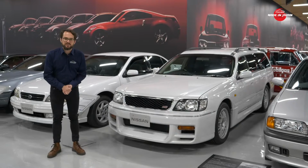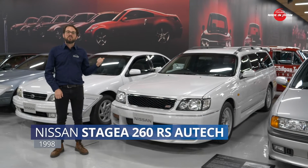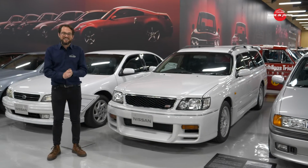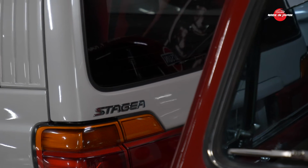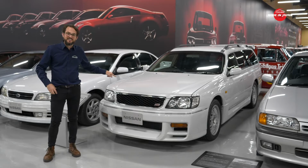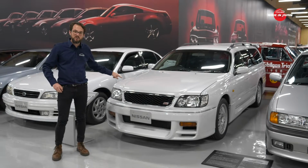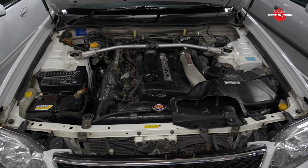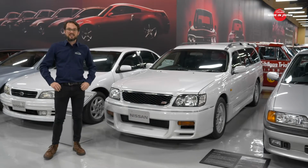You can keep your Audi RS6 Avant, because this is undoubtedly the coolest wagon of all time. It is, of course, the Stadler 260 RS Autech, and I'm standing beside it. Why is it so cool? Where do I start? This is basically an R33 GTR powertrain in a practical wagon body. And I'm talking engine, transmission, Atessa, limited slip differentials, much of its suspension. This thing is insanely quick and insanely good to drive.